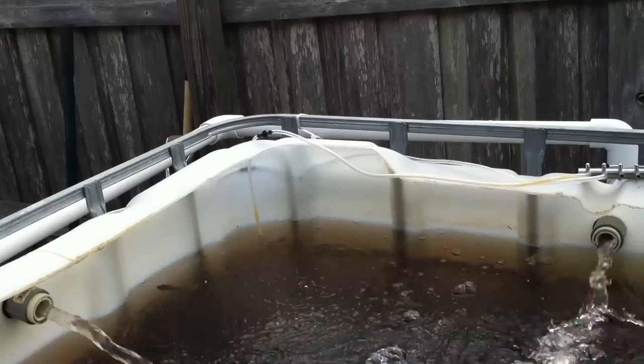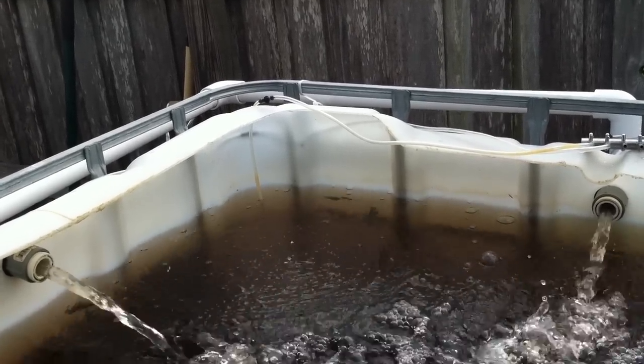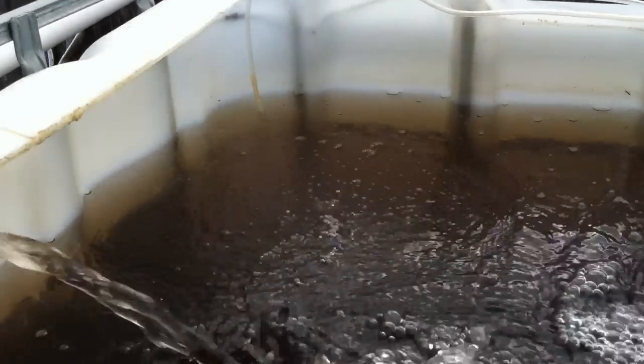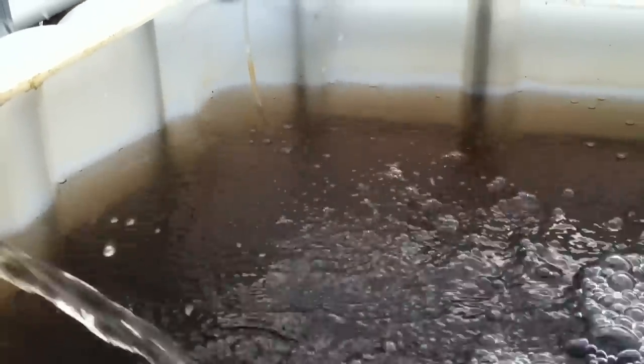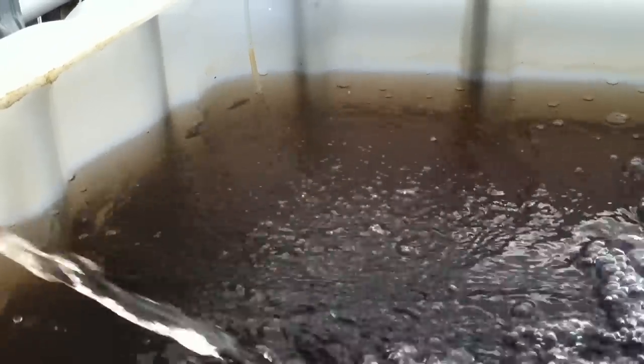But now we got algae growth, which is going to darken the tank a little bit. And also that liquid seaweed extract, I was a little bit too generous with that. So it made things a tad dark in here. But it will clear up as it goes on. The plants will love it.